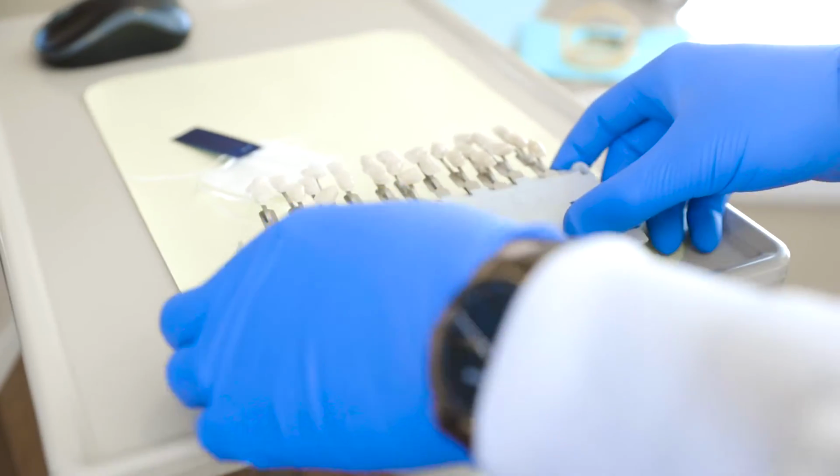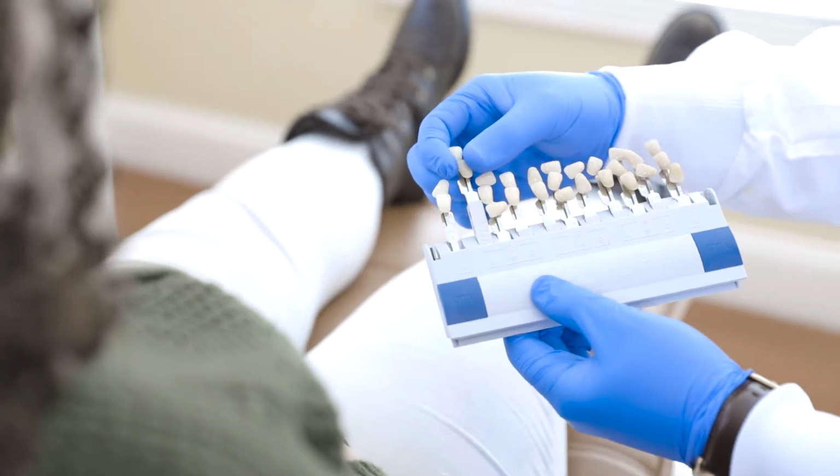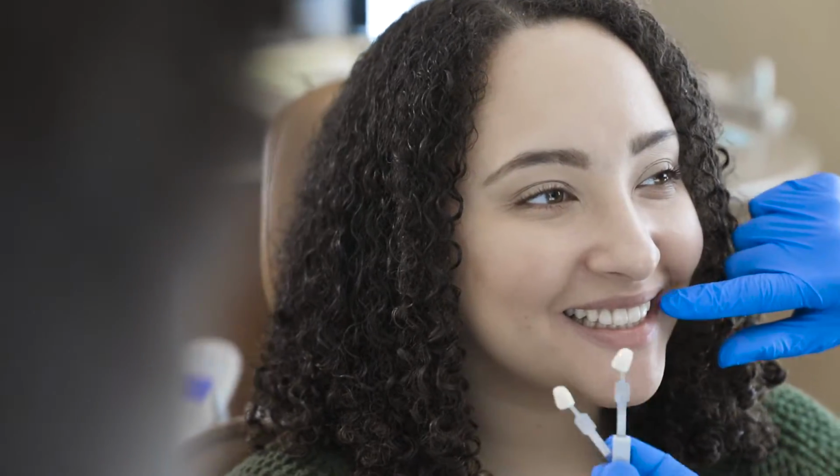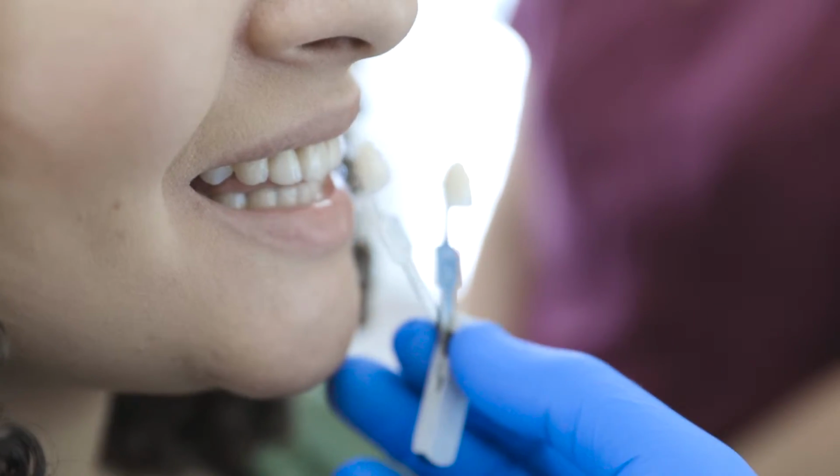Then again, it could be more involved, the patient that comes in with significant wear and tear from a malocclusion or a bad bite. It could be the patient that comes in with acid erosion on their teeth, where you're trying to restore the function of what they once had.